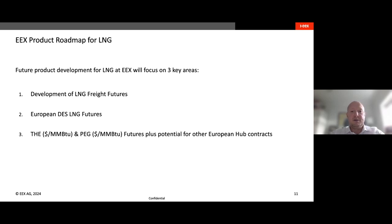Now, we know that there is a little bit of difficulty generating liquidity in the contracts that exist today in this part of the market, but we are sure that with our expertise in freight and our established business in gas and power, and now adding this block for LNG and dollar TTF, that we can set those contracts up in a way where we can bring them to market to add value and increase the risk management and trading options for our customers. We'll also continue to look at the possibility for DES LNG futures.